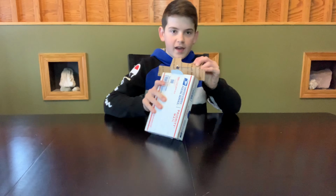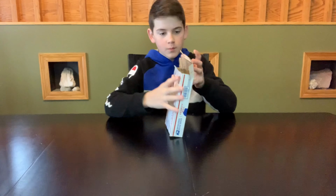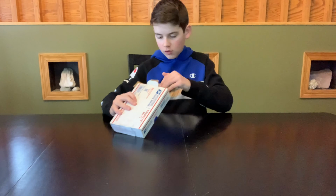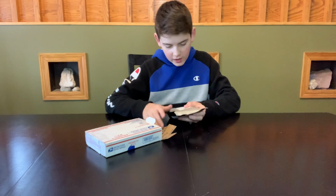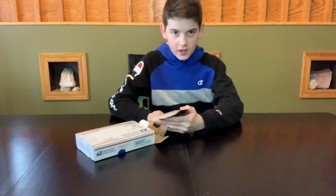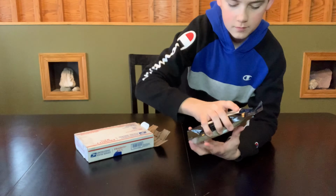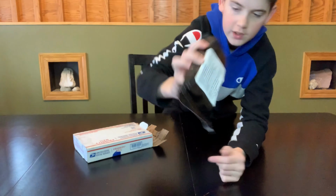So we did have to completely tear apart the top part of the box to get inside, but we did manage to open it. So first off, we got some awesome Nine Finger Mining pay dirt. And the description's right there, I'll read it.